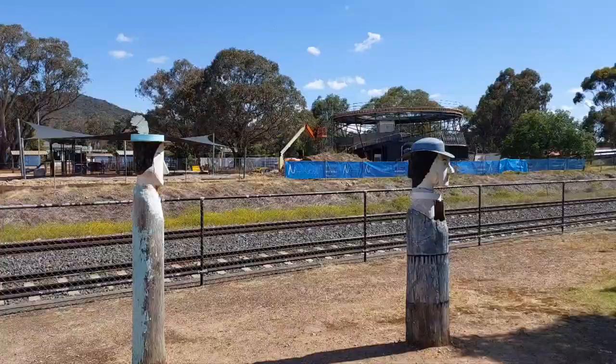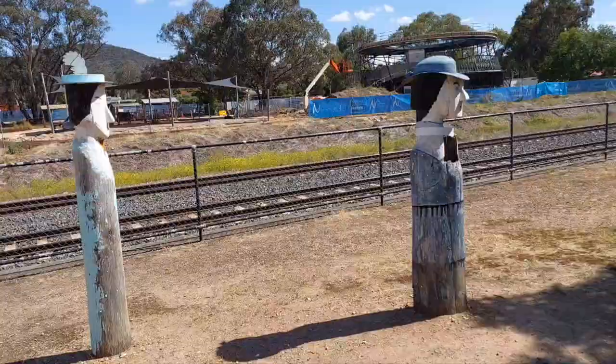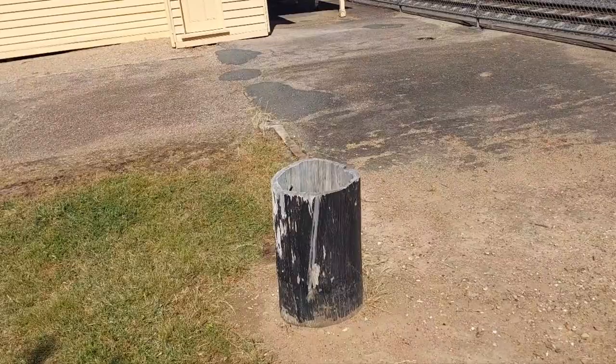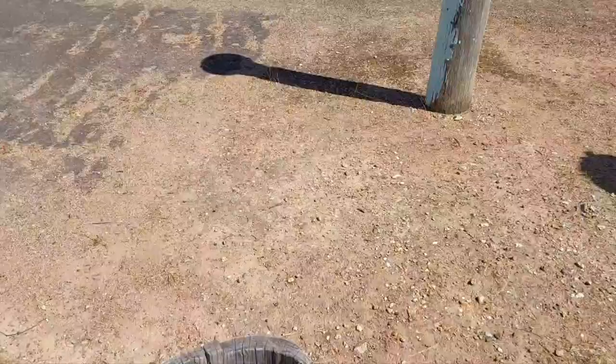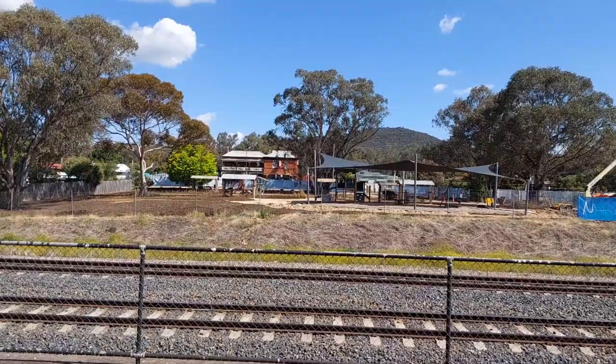These bollards, I believe, are meant to be representative of Ned and Dan's sisters, Kate and Maggie. They're a little worse for wear now, having been subjected to the rigours of time and the elements. This stump over here was once Father Gibney, but he's now used as a trash receptacle, an unfortunate way to treat a man of the cloth. You can see across the road here, there's a playground, and there's the Glenrowan Hotel with a picture of Kate in the window up there, and some dummies made up to look like the Kellys in their armour.